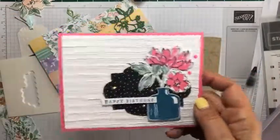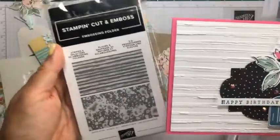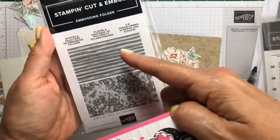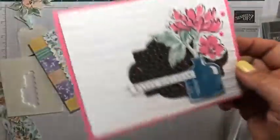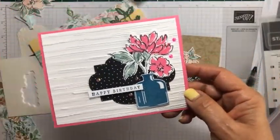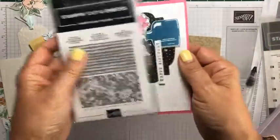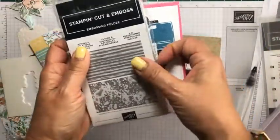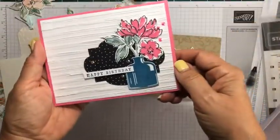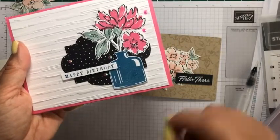This is during our spring catalog. I love this embossing folder, okay? It's got stripes and splatters. And in case you're wondering, you see this doesn't cover the whole thing. Well, what you do is just separate it into 2 parts, and then you'll be able to cover the whole piece. Okay? This is a sneak peek of a new set from the new catalog.